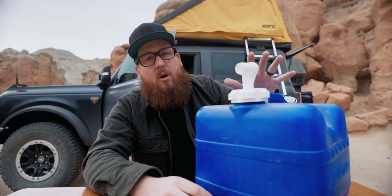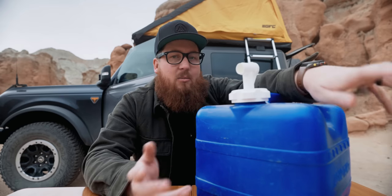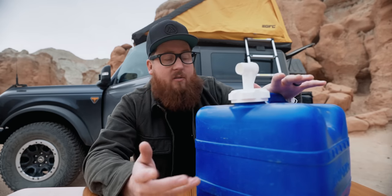Water is a necessity, and ignoring it can kill you. These blue jugs have been my go-to for portable water storage. I have both the bigger 7-gallon and this 4-gallon, and depending on the length of my trip and the availability of water on that trip, I mix up whichever one I take with me.